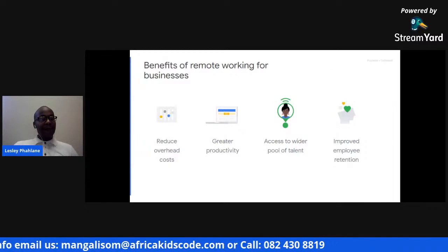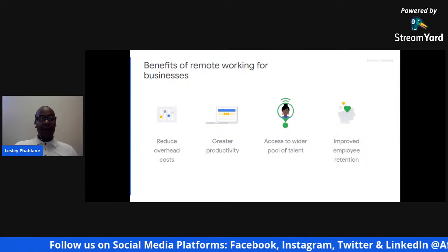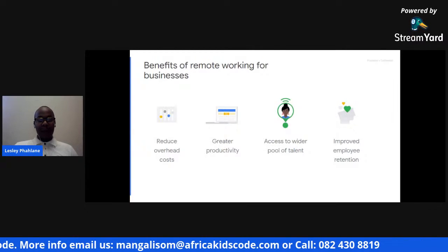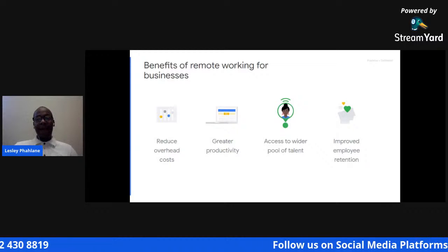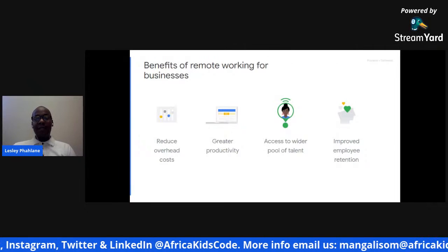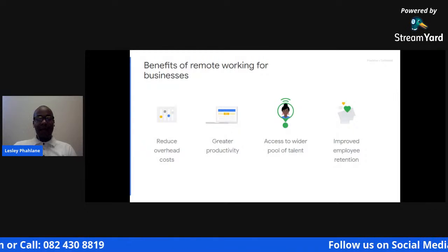So, the benefits of remote working for businesses: the first one is reduced overhead cost. What do we mean by reduced overhead cost? The cost of securing an office space is high, especially in major cities like Lagos. For many startup companies, paying high rents places a heavy burden on their budgets, forcing them to make cuts to vital areas of their businesses. This not only saves rent cost, it also saves on utilities and resources. This adds up over time and can make a significant impact on overhead.